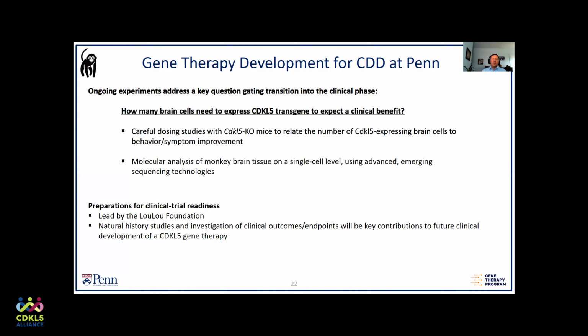At the same time, preparations for clinical trial readiness are, of course, already underway. That is led independently by the Lulu Foundation. As you know, for example, natural history studies are conducted, and the Lulu Foundation has started to investigate clinical outcomes and clinical endpoints. And this work will be a really key contribution for future clinical development of the CDKL5 gene therapy.